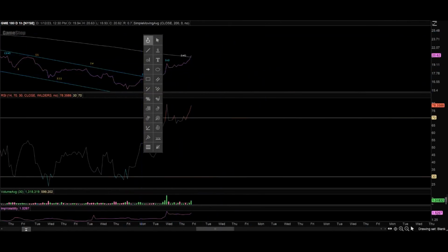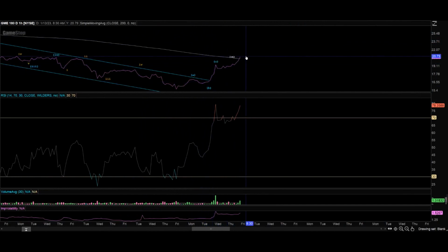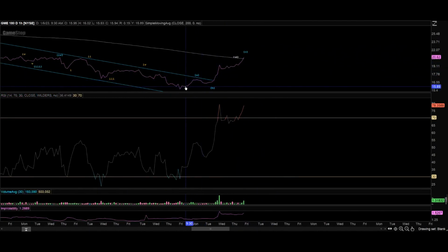GameStop is cool. I had called for this push up to $19.50, even $21, and today we closed at $20.62. This was a move I anticipated, and you can see I kind of thought this might be the top. Okay, now this is the top. So corrective move up, A, B, C. Implied volatility here rising on the hourly, which is kind of curious.